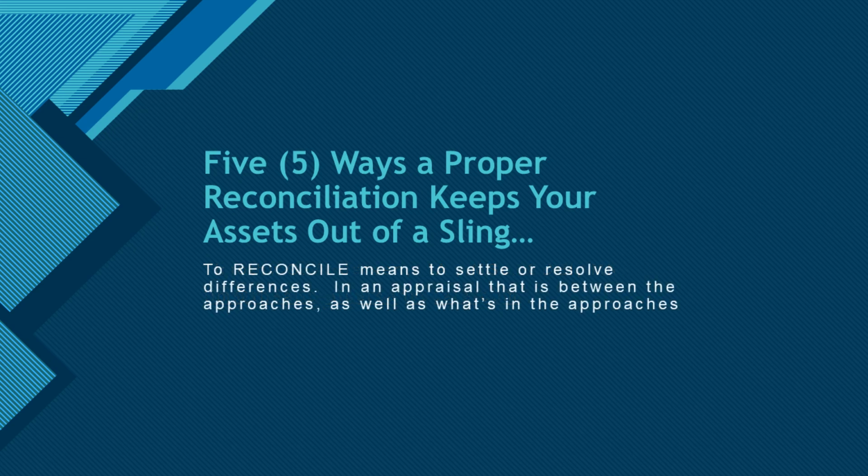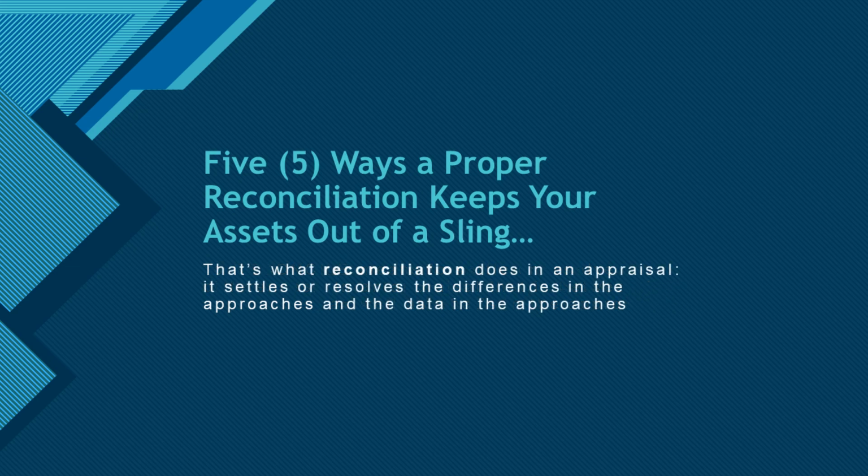If you get a dictionary and you look up to reconcile, basically it means to settle or resolve differences. In an appraisal, that is between the approaches as well as what's in the approaches. That's what reconciliation does in an appraisal. It settles or resolves the differences in the approaches and in the data within the approaches.